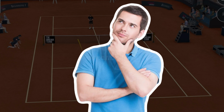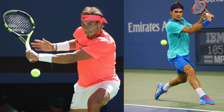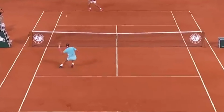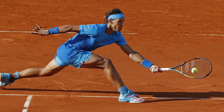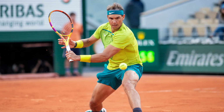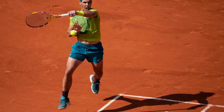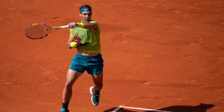Now picture this. Two tennis titans, Rafael Nadal and Roger Federer, stand at opposite ends of this court. Nadal, renowned as the king of clay, has made his kingdom on the red stuff, conquering all who dare to challenge him. His topspin forehand is as deadly as a scorpion's sting, and his ability to slide gracefully across the clay is the stuff of legends.